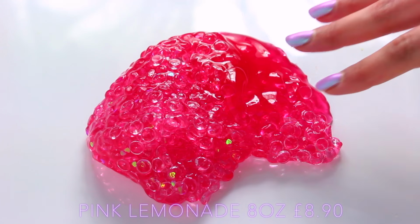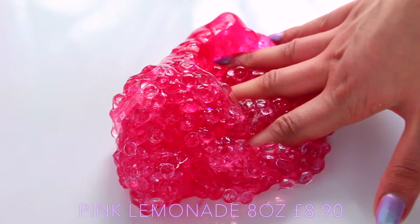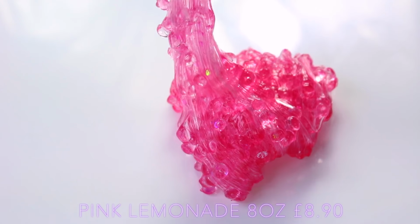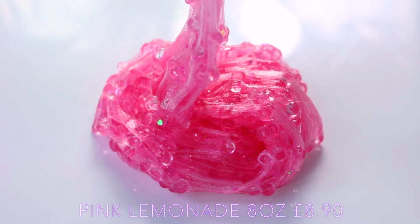He's actually a UK seller, so I was so shocked to see his clear slimes were so good. This is a fishbowl one as well, and fishbowl beads are so hard to get over here. They're so expensive, but this was actually a really affordable slime. It smelled just like pink lemonade and was so crunchy, but it didn't hurt your hands at all. It had so much jelly in it.